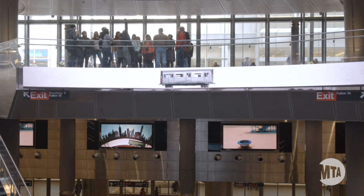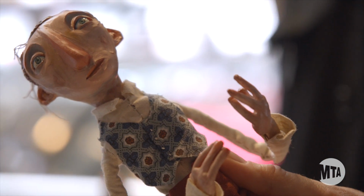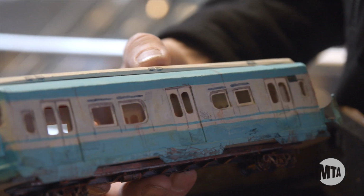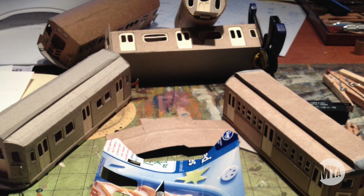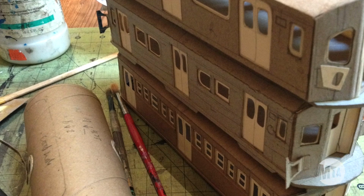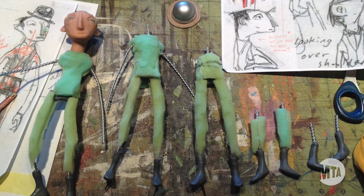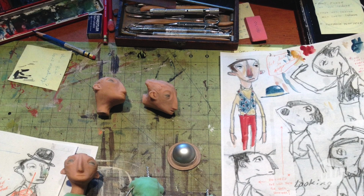My process is very hands-on, so it's very tactile. Everything is built, everything's kind of made by hand. A lot of it's cardboard and chipboard, and even the little subway cars were made out of cereal box cardboard and manila folder cardboard, so very low-tech, just about as low-tech as possible. The characters' clothes are all hand-sewn, kind of hand-picked colors to fit best with the scheme of it. So what is this?